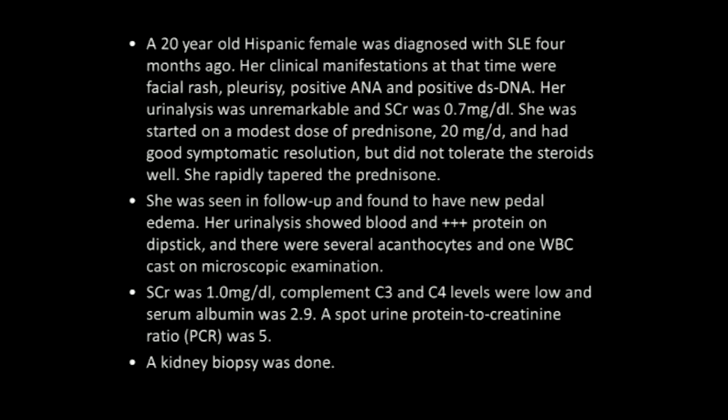A young Hispanic female was diagnosed with lupus about 4 months ago. Clinical manifestations at that time were rash, pleurisy, an ANA, and a double-stranded DNA. Urinalysis at that time was unremarkable, which is not unusual. Serum creatinine was normal. She was treated with a very modest dose of prednisone and had good symptomatic resolution. She didn't tolerate the steroids very much, and she tapered the prednisone herself, which is often what we see.